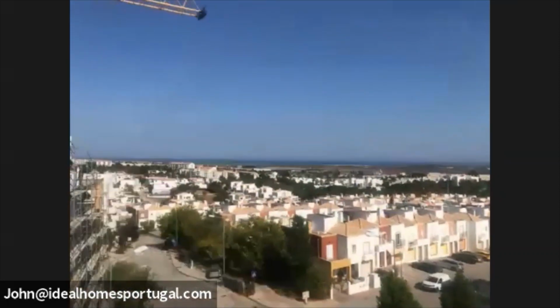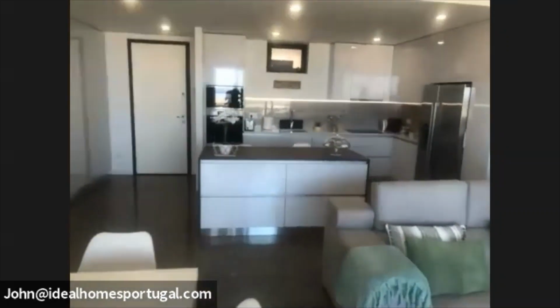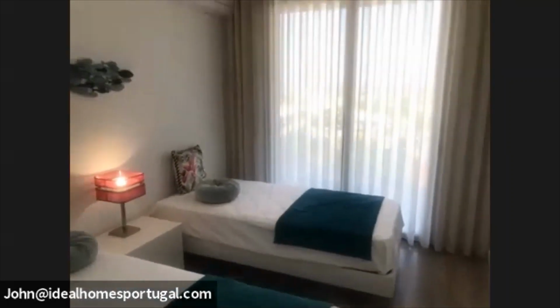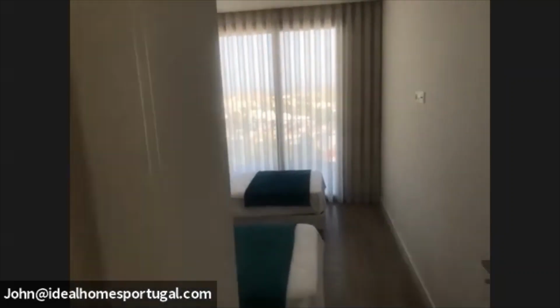Now, this particular apartment is built by this developer. As I said, all fully finished when it's done, fully fitted, with air conditioning. I don't know if you can pick up the floors. These are the floor tiles, just stunning, absolutely stunning. And the bathrooms, as you see, all marbled, with fully fitted showers. And that's the house bathroom. Then you go into the bedrooms, with wood floors in the bedrooms and air conditioning all throughout. Views out again through the curtains, if I open them, out to the Ria Formosa.